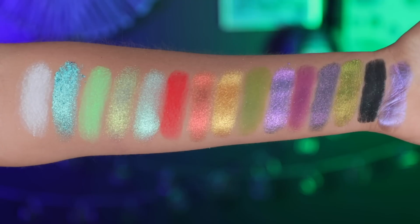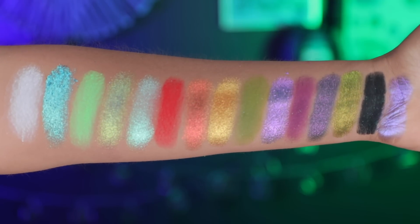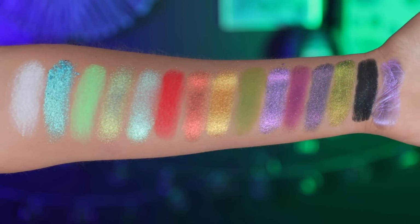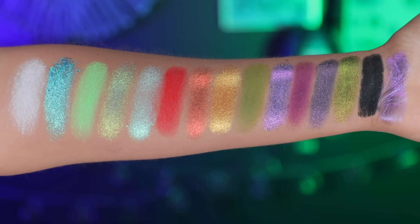So I'm going to pop up swatches for y'all because this palette has 4 multi-chromes, 1 iridescent multi-chrome, 3 duochromes, 5 luxe mattes, 1 matte sparkle, and 1 shimmer. So that is a lot of things that I really like. So we're going to play with this palette.